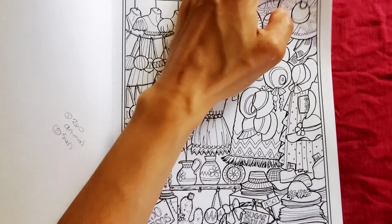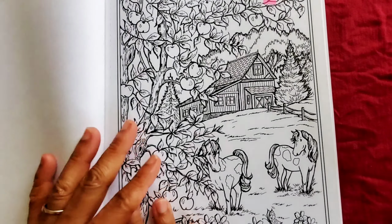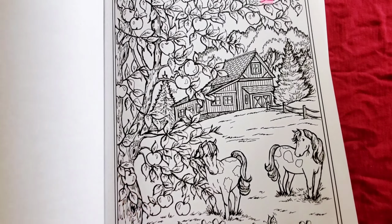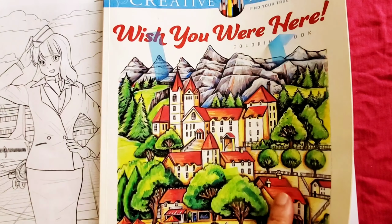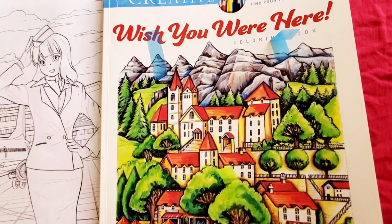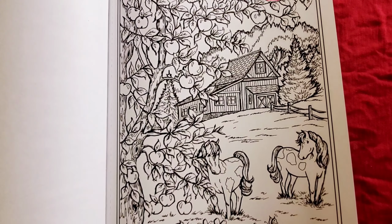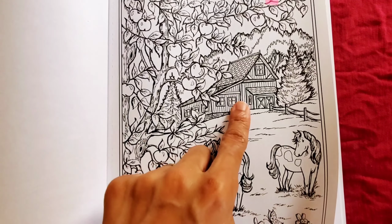1, 2, 3, 4. Barn. 5. I was like, let me look in this book. Either this book or I think the autumn book had a barn in it. I know one of the Teresa Goodrich books had barns. I think the autumn book had a barn in it.